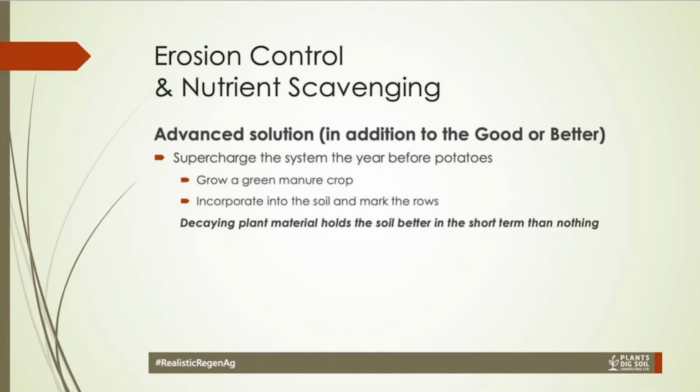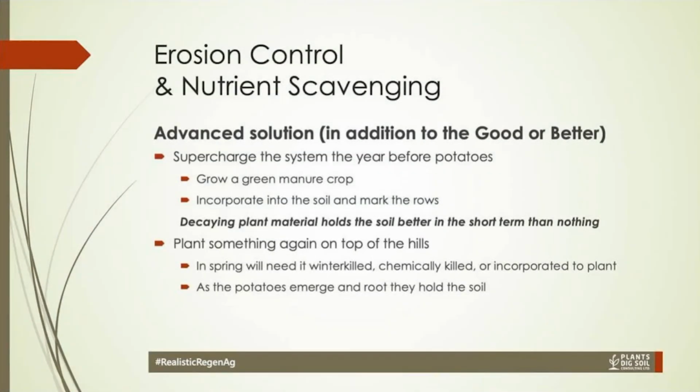Decaying plant material will hold the soil in place better than having nothing there. It's not perfect, but it will help to give you that bridge. You should plant something on the top of the hills, or spread a cereal in advance of making the hills to have something growing as the decaying organic matter loses its effect. Whether or not you mark the rows in the fall, you'll want to have something that winter kills or is easily killed prior to planting.